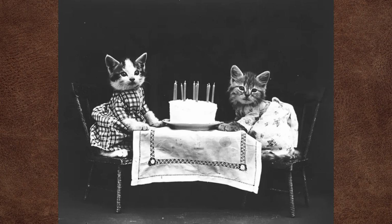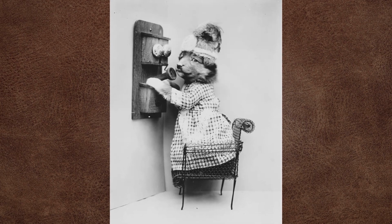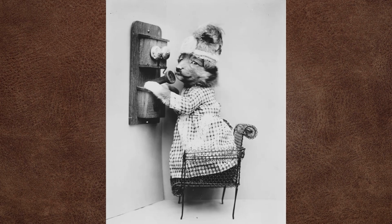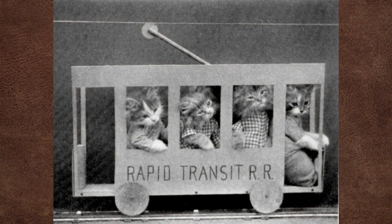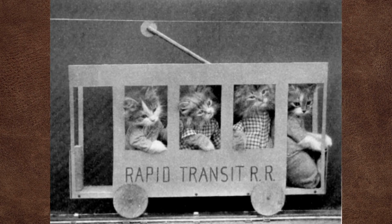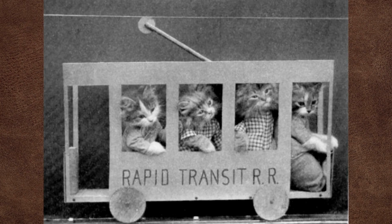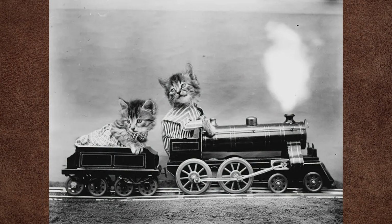He loved the results. After getting the photo developed, he sent it in with a few others to a postcard company. The company loved his creative idea and asked for more, giving a jump start to Frees' funny animal photo career. Frees' first photos were relatively simple, with single clothing items like a bow or a hat, or a basic prop like a hammock. But his ideas quickly became more elaborate.